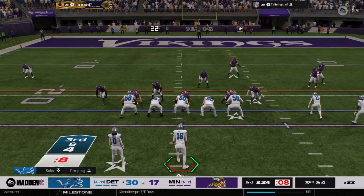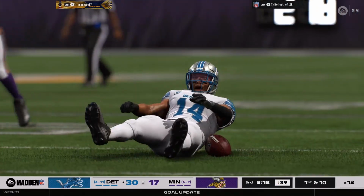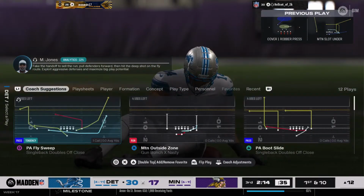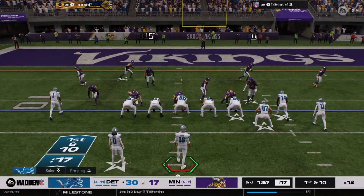Laporta in motion. From the gun on 3rd down, it's gone. Is caught left side by St. Brown. Catch number 7 so far in this one. And a first down, a gain of 11 on the play. Down at the 12. It's Detroit, 1st and 10.